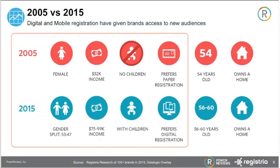In 2015, we also saw an evolution in product registration channel from paper to web to mobile, but we've also seen a shift in who is registering the products. And as you can see, the largest changes here are in gender, income, and again, channel moving to mobile.